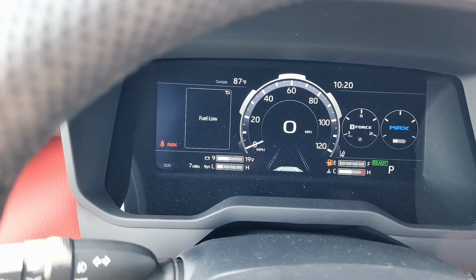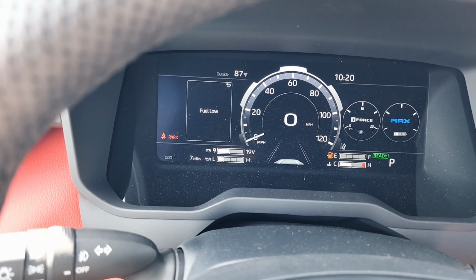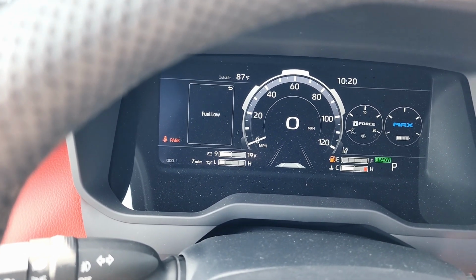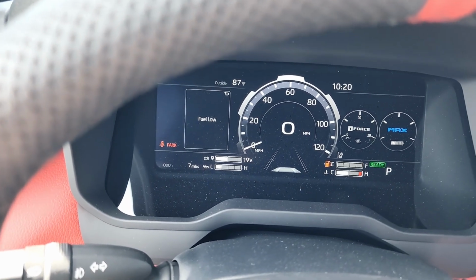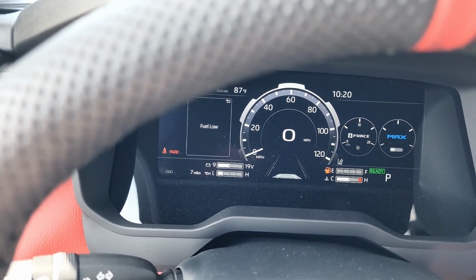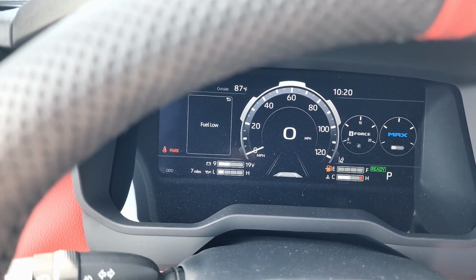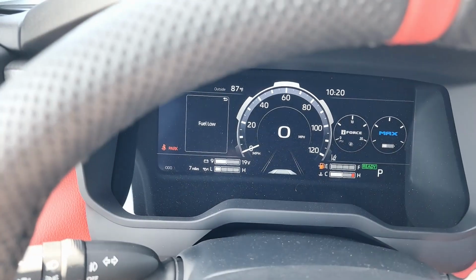And then what else we have? We have the i-Force, so that's like the turbo boost PSI level, and the max, that's for your hybrid system. And then right at the bottom you can see the fuel gauge, temperature gauge, the gear indicator on the left hand side. You can see the battery power, and you also have the oil temperature. All right, so that's what we have here.